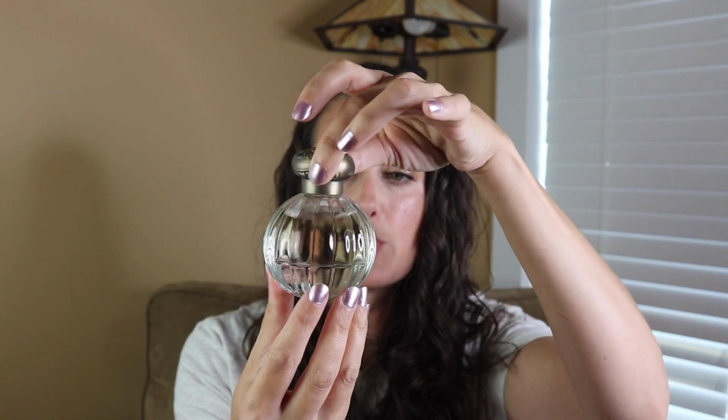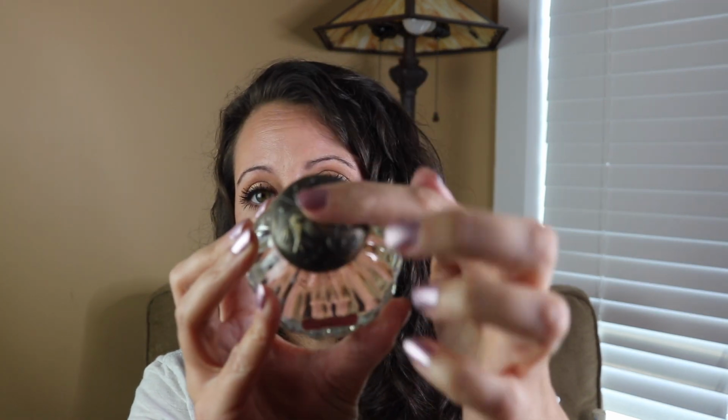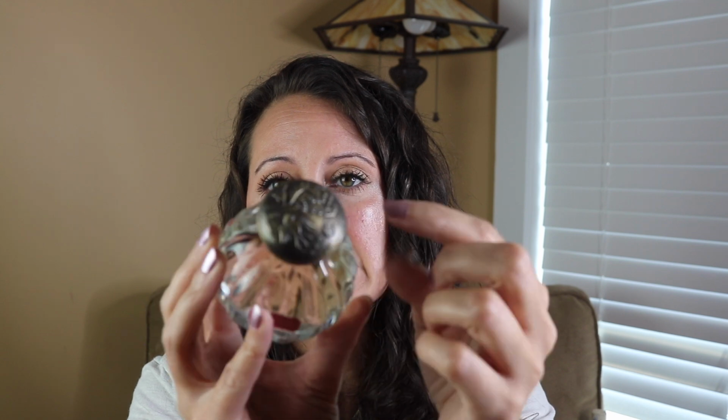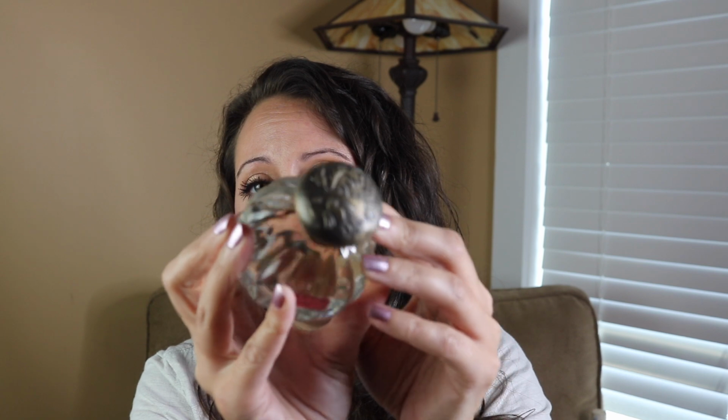And then just this bottle is gorgeous. And Tocca perfumes have the most beautiful lids. It's like a metal lid. It's a very heavy lid too. It's a super heavy lid, very high quality metal. And then it's got this whole botanical scene on it. It's got a little bird. It's got a dragonfly. I mean, just beautiful. This is another one of my most favorite bottles in my collection.